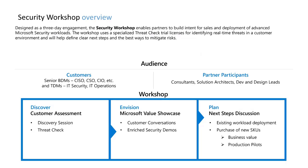We'll threat check everything that you have in there. Then we'll sit down and do an envisioning session like Adam was showing you in there about all the best practices and the different things that you can do to be able to enhance your security. We'll show demos of all the different products. And then we'll take an existing workload development and we'll look at the SKUs that it would take to actually protect your environment, give you a real live assessment, both from a protection standpoint, but also from a cost standpoint of what it's going to take to get you to that posture that you're looking to get to. And that's really, everyone has a different view of where they need to be with security.